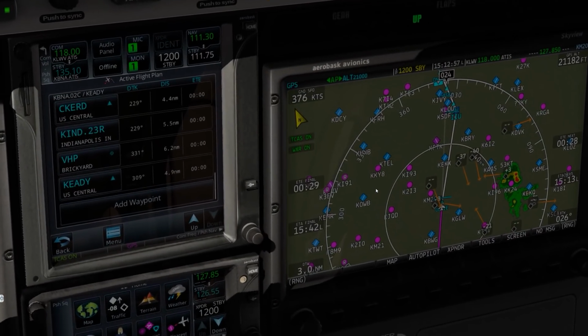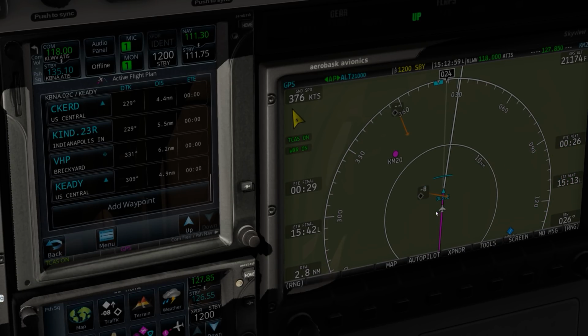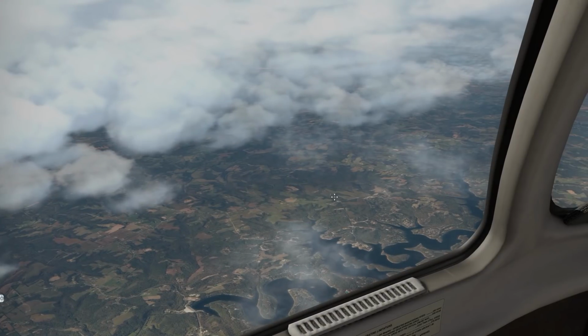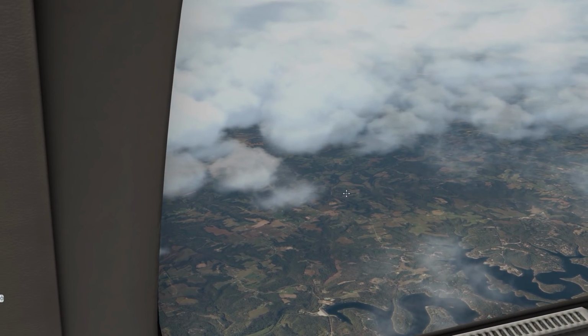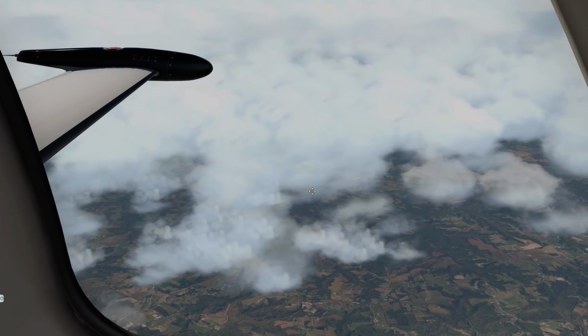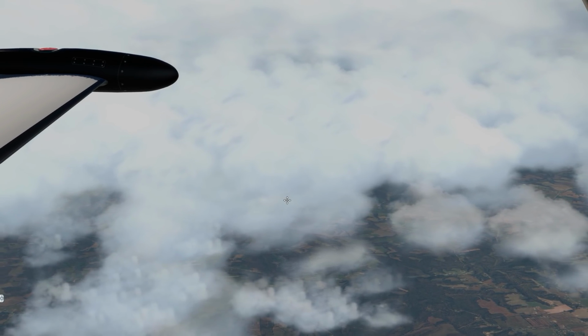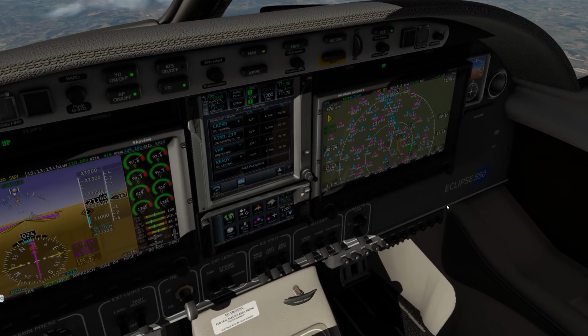Have a look on our screen here. We have some traffic around us, 800 feet below us on the left. I don't even see him. Where's he at? Look at that beautiful ortho scenery down there. We're looking for the traffic. He's going to be a factor. He's going to be zipping right on by us.